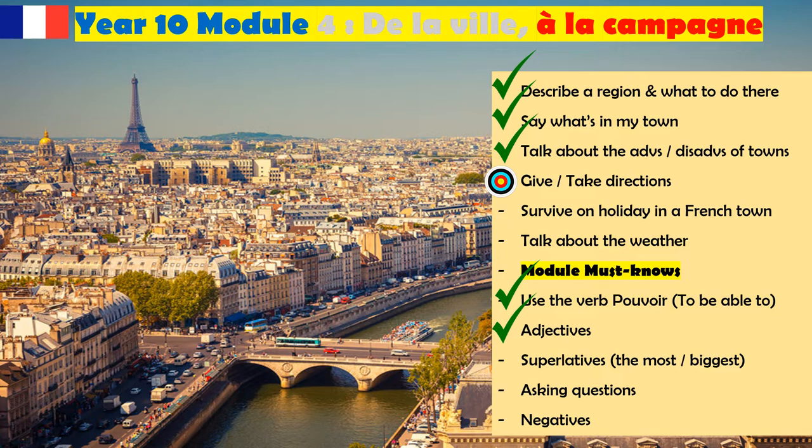Giving and taking directions is a fundamental part of French and it could be your GCSE role play. So we're gonna have a look at that next lesson, we'll look at the role plays. Today it's all about giving and taking directions.